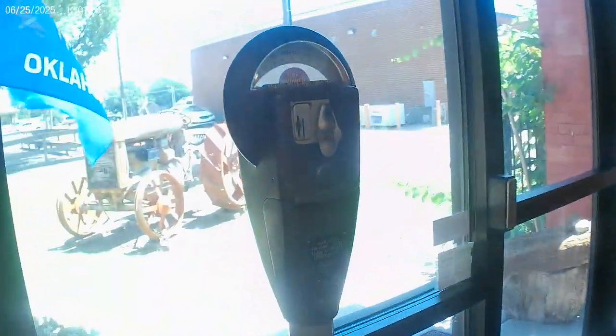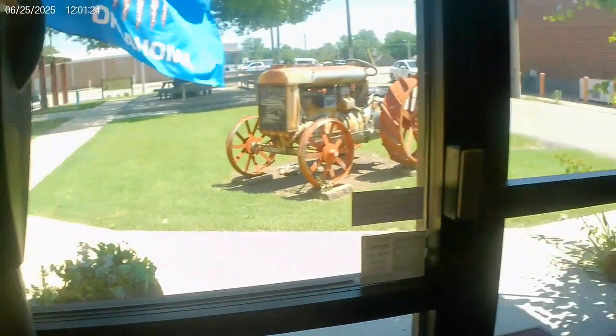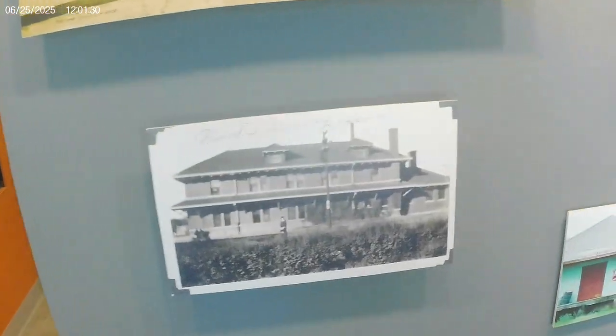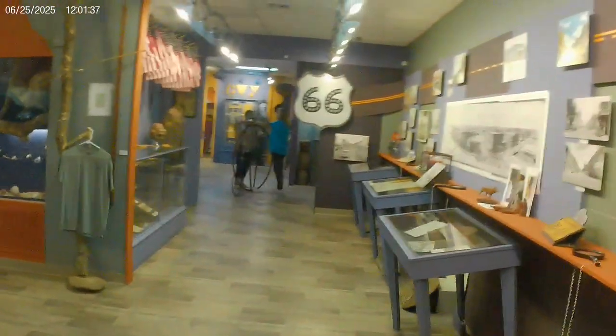Oh, look, there's an old parking meter. Yep. Yeah, I think that's where we started, pretty much. I think I can go take some pictures here a little bit. Yeah, I think that's pretty well it.